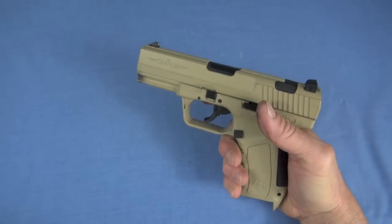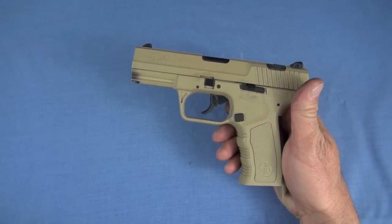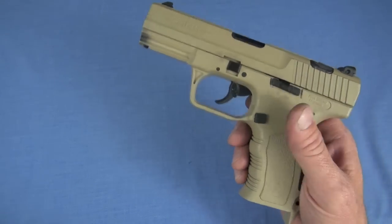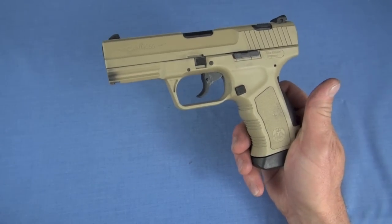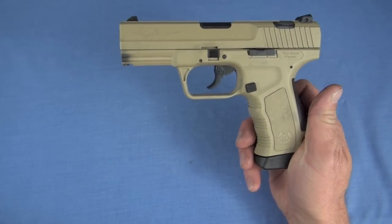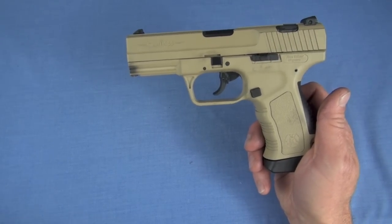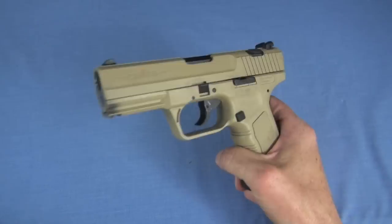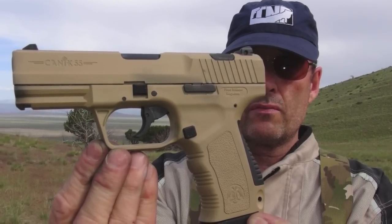Function check, bang. Field strip and maintenance. I've talked about the lubrication I put on already. Accessories, versatility. Like I said, I hope the gun catches on. It sells a bazillion copies because then you're going to see a bunch of accessories made for it. Do I think this will happen? I honestly don't know. I don't know what to tell you on that. It just depends on how this gun takes off. Right now, it is unknown.